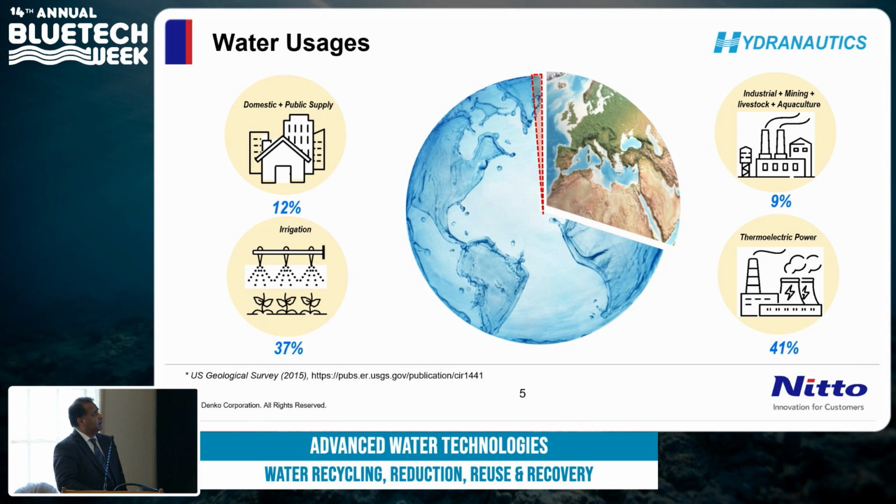And these are some of the highlights as to where the water is actively being used. We know about the domestic and public supply, very important for human life. But also beyond that, the food industry, which is more of the agriculture and irrigation, which uses 37% of water. And then industrial is the big behemoth, right, where a lot of developments are happening. So that's where a lot of water is being used. And also power generation worldwide.